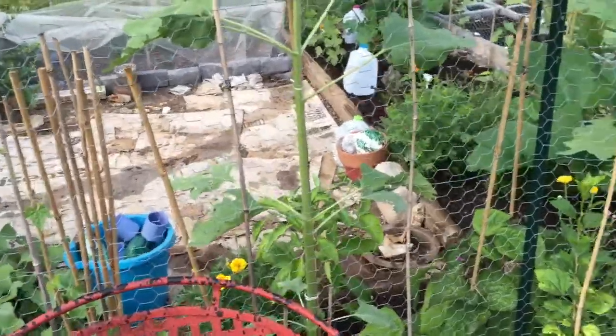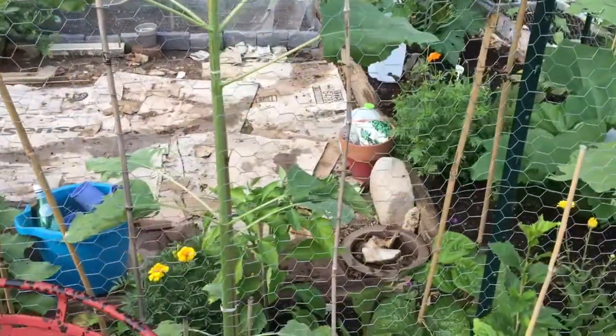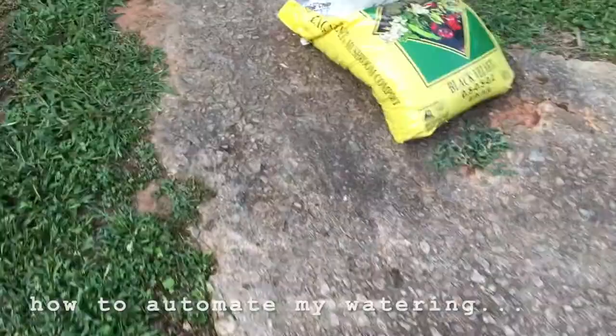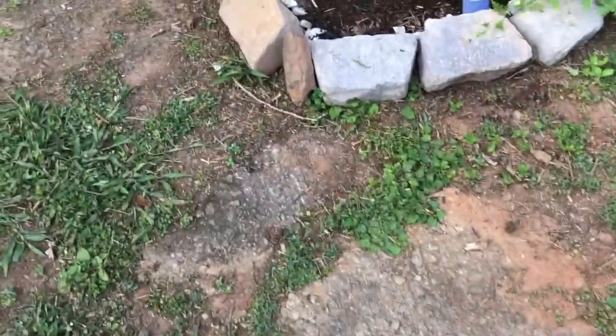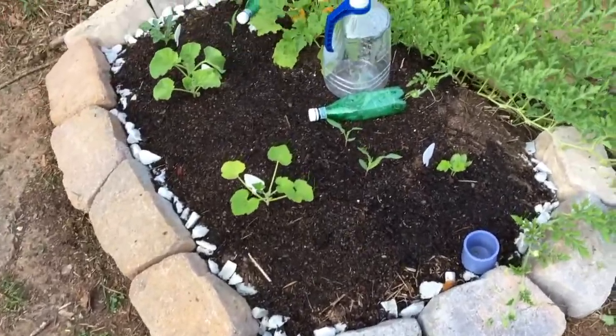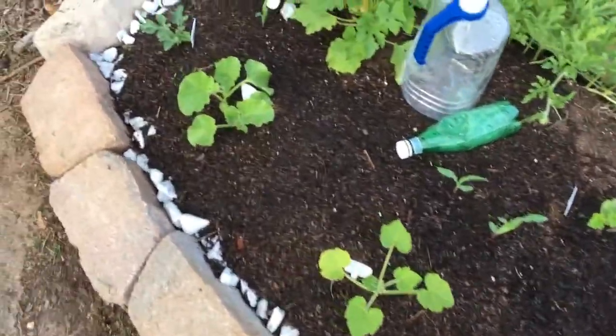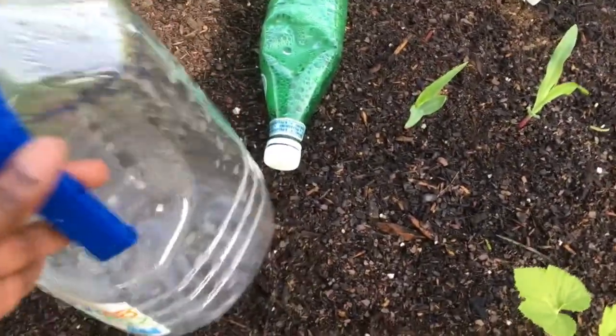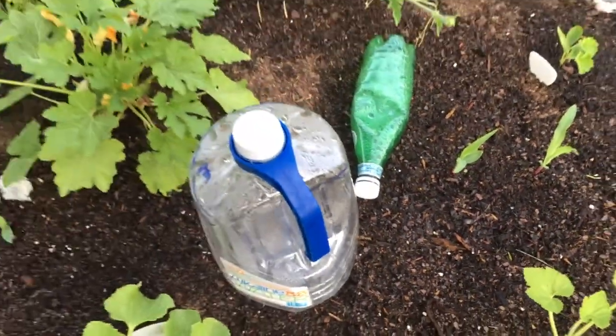I've been collecting water bottles because I'm trying to figure out how I can water my garden. I ordered a drip irrigation thing, and it arrived damaged, so I had to send it back. But I filled this up with water and it lasted an entire week.